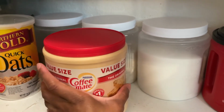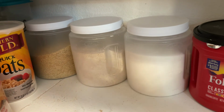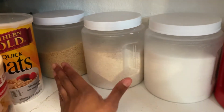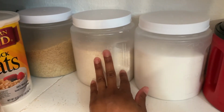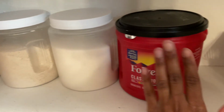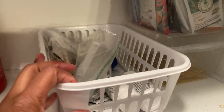Some extra Coffee Mate creamer, and I actually have a small little jar of it out where the coffee is for easy access. This is just extra. This is wheat germ, whole wheat flour, sugar, and then I have a big thing of flour that I typically put in here. This is extra coffee because I do have coffee out by the coffee maker. This is kind of a catch-all.